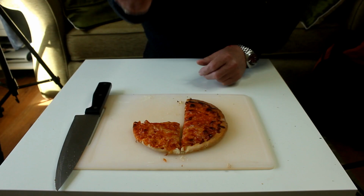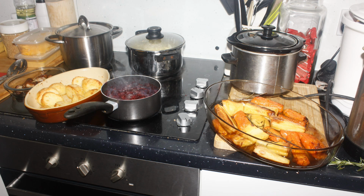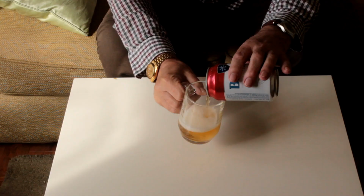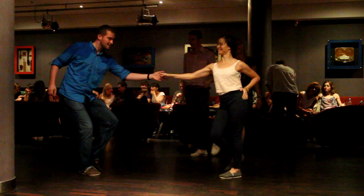I can see three slices of pizza. I am holding two slices of pizza. Yes, it is a big knife. Yes, the beer is now in my right hand. I see four slices of pizza. It is a dance club.